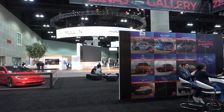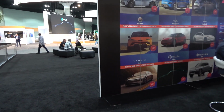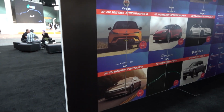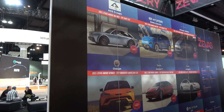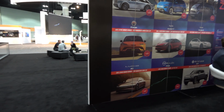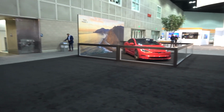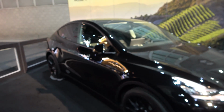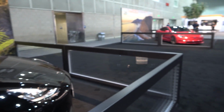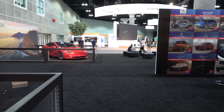So it does look like they have their award winners here, but having a paper display isn't quite the same as having the cars here, which I think, like I said, you want to get butts in seats, and a paper display and an award isn't going to do that. Even a car behind a display case isn't going to do that. So I'd actually really like to see more participation from the other auto manufacturers, and maybe have them bring display cars if they win this award, so people can sit in them, feel them, that sort of thing.